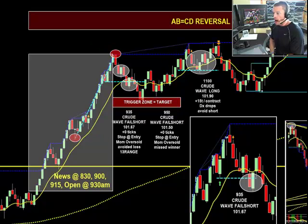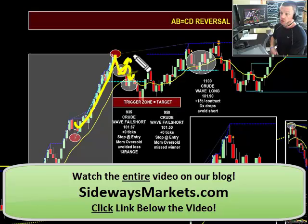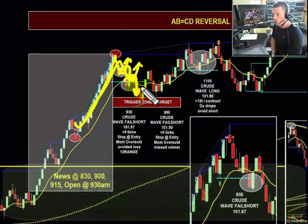And you can see here, I wanted to trade short down into that zone. Boy, was it difficult though, very sloppy. You can see we came up here. Now, I originally looked for a 13 range wave long. That failed, and we took the short. That then goes into a 21 range wave long. That also failed. We took the short.